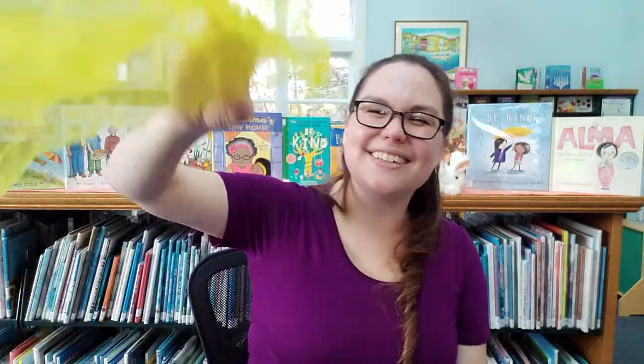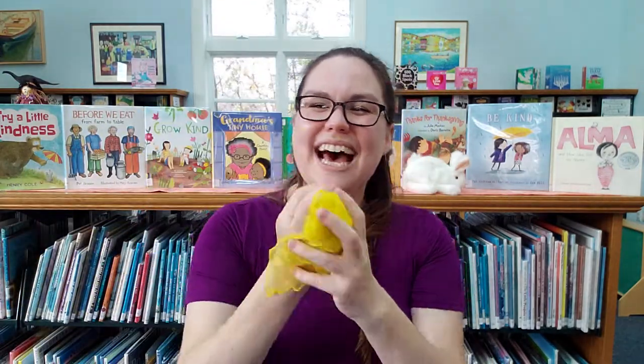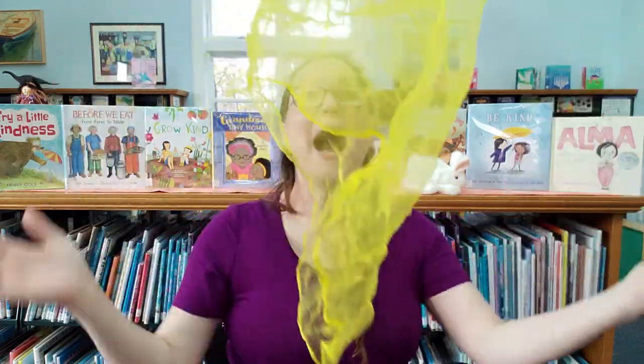Popcorn kernels, popcorn kernels in the pot, in the pot. Shake them, shake them, shake them, till they pop, till they pop.